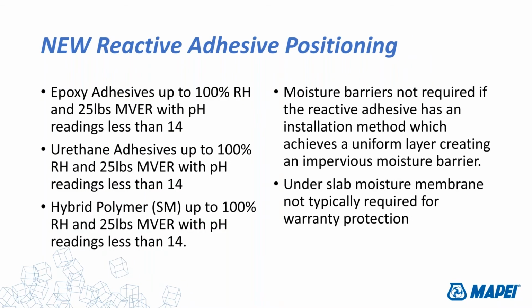We also have other reactive adhesives that are being introduced now that are not only high moisture resistant, but they provide a moisture barrier as well. We've been doing this for many years now with products like our wood adhesive line, Ultrabond Eco 995 and Ultrabond Eco 985, which work at maximum moisture levels of 25 pounds of moisture vapor emission rate and 100% RH, and create a moisture barrier in the process, protecting the wood floor and the moisture sensitive flooring that might be installed on top of it.